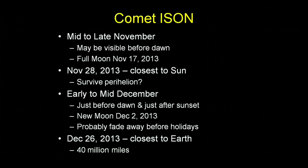So, if you want to observe Comet ISON, mid to late November, it may be visible before dawn. However, the full moon on November 17th does get in the way. All right, November 28th is when it's closest to the sun, and you should stop eating turkey for just a little bit, go on the internet, find out, did it survive perihelion? Go to the SOHO website, see if they've got a cool movie like they did for Lovejoy.